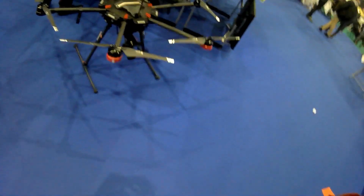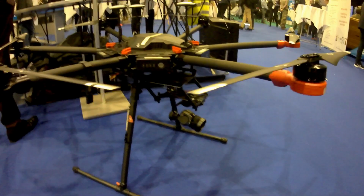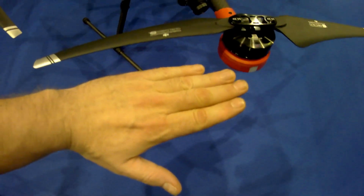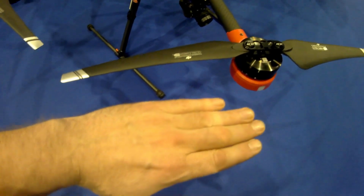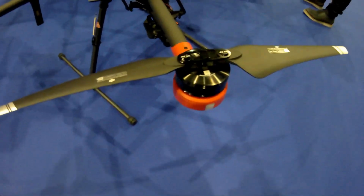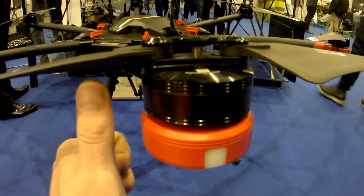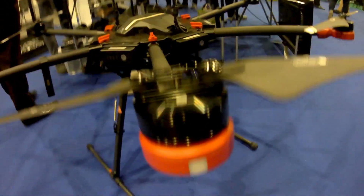So yeah, I just wanted to show you this one. It's pretty cool. Also, just for size comparison. Check the motors. Look at this. Look at this. Size comparison. That's pretty good. It's like a 2-inch motor. Insane motor. Yep, search and rescue missions.